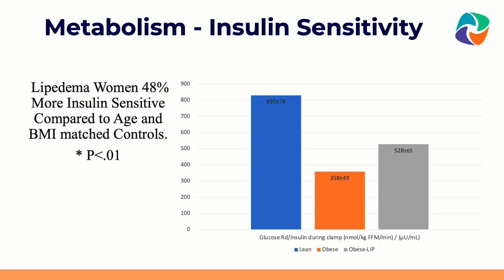And I'm just going to point here that if you look at a normal lean person, this is their insulin sensitivity, and this in orange is the obese BMI matched, and then right here is the lipedema. So they're in between. Compared to their BMI matched controls, they are more insulin sensitive.